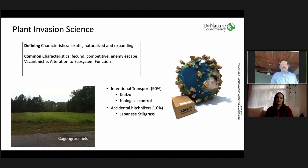Enemy escape, which is a real common one for invasives, and a theory or a philosophy that many of us can point to, where in the native environment that species has diseases and predators and herbivores in this case, that help limit the spread of those populations. And when they got moved away from where they originally came from, they escape from those normally population controlling pressures, and they're sort of free to expand as needed.